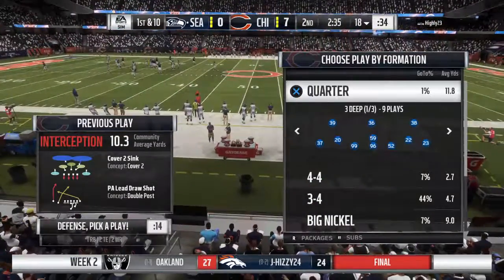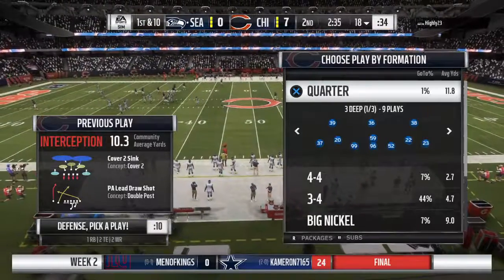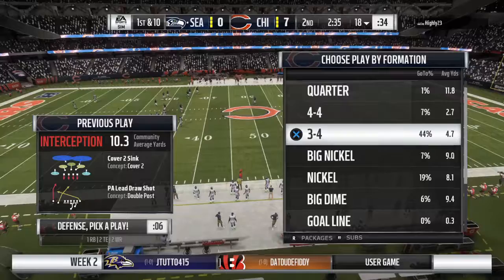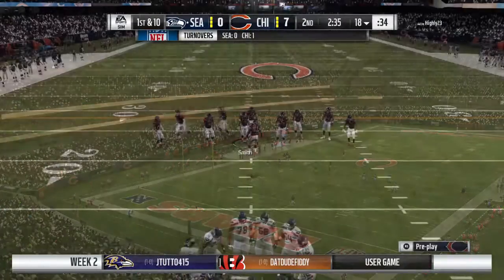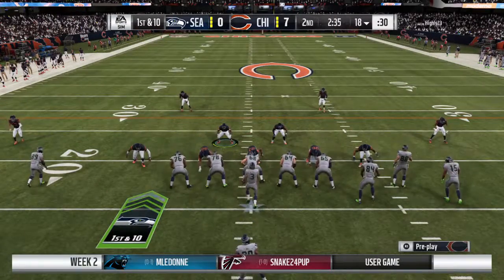Well, this is a defense that can confuse even the best of quarterbacks with their zone schemes. And here you've got a linebacker that's going to stay at home and just sit down in that zone. And this one basically comes right to him. Wilson and the Seahawks take over now, 1st and 10 at their own 18.